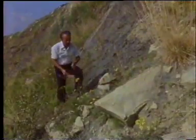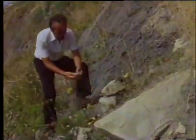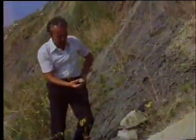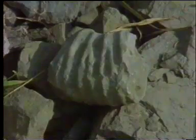Well, what about these harder blocks? Rather harder than the clay. Let's have a look at it with the hand lens to see if I can work out what it is. Well, there are a lot of little, very small rounded particles in there, and also some shell fragments. And I dare say if we look around on the fallen blocks here, there'll be quite a few fossils and fossil fragments showing up. So it looks as though this is a limestone. It is, in fact, the Portland limestone.